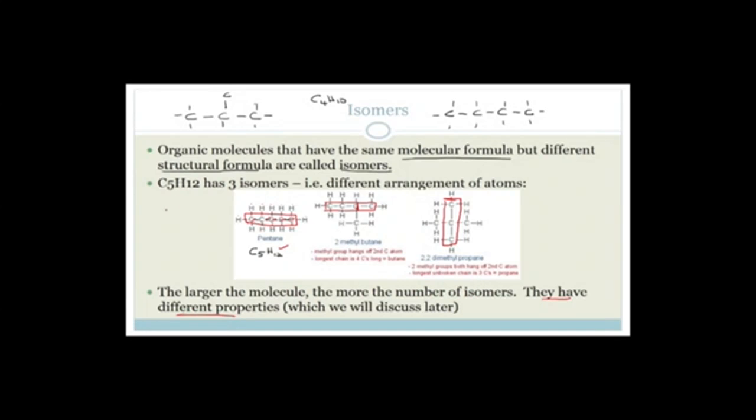So if I have something that's C10H22, that's going to have way more isomers than C5H12. Okay, it only makes sense because it means that there's so many more things that I could do with that.